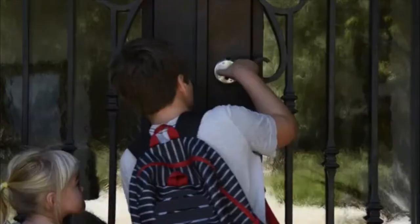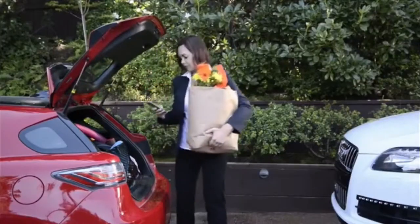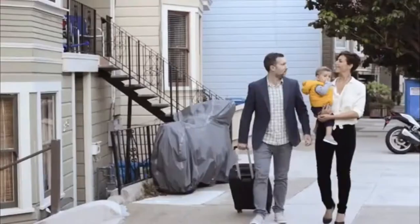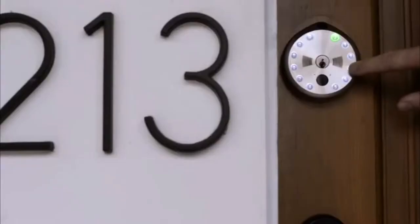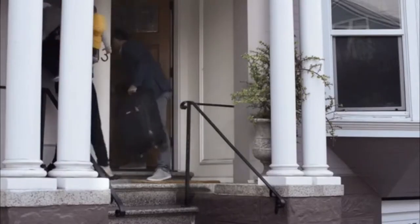Imagine, your kids come home from school and can not only let themselves in, even if they forgot their key, but you also get a notification based on their personal passcode. Your Airbnb guests arrive and receive a text with a random and secure temporary passcode that is valid only for the length of their stay.